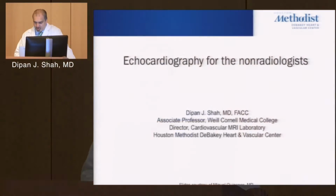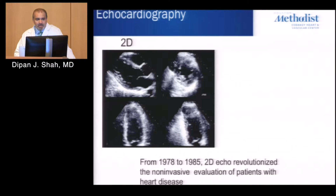It's a pleasure to be here today, and I'm going to try to talk about two things today. One is about echocardiography, and then the other is about cardiac MRI. And to start off with, echocardiography has been around for quite some time.